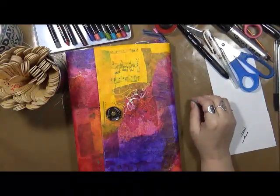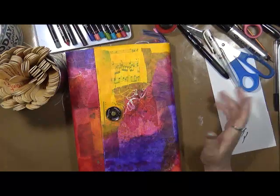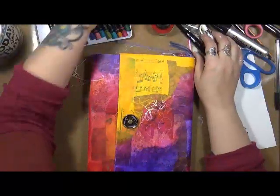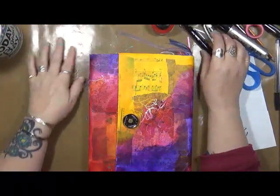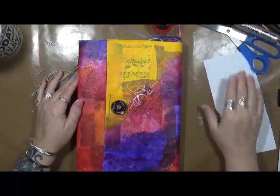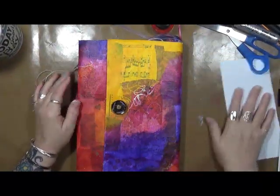My room is still a complete mess, but hey, I'm finding stuff. That's all that's good about it. So anyways, how's everybody doing? I am doing okay. Life is good, as best it can be. There's a random piece of paper.